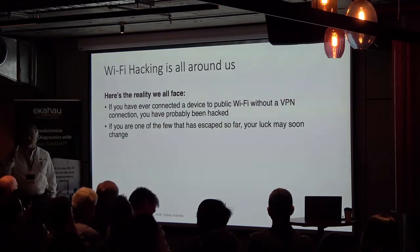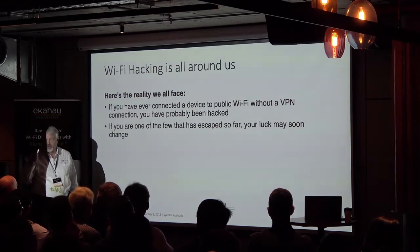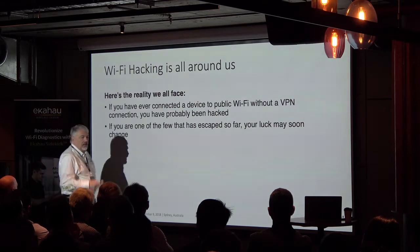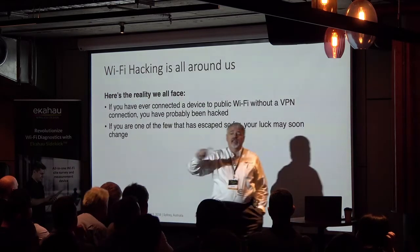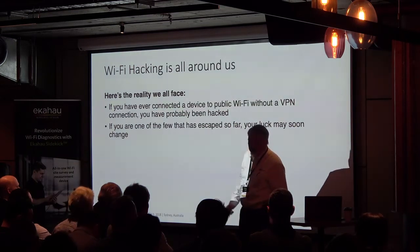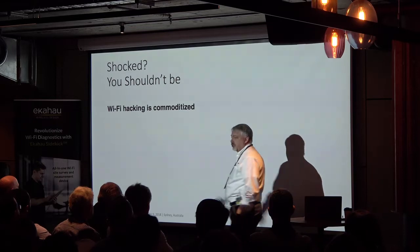If you're one of the few that has escaped, you're lucky. But you won't be lucky for long, because the hackers are out there. And they're out to get your data, they're out to get your company's data, and any kinds of financial resources that you might have at your disposal, they'd love to get their hands on that as well. You shouldn't be shocked.